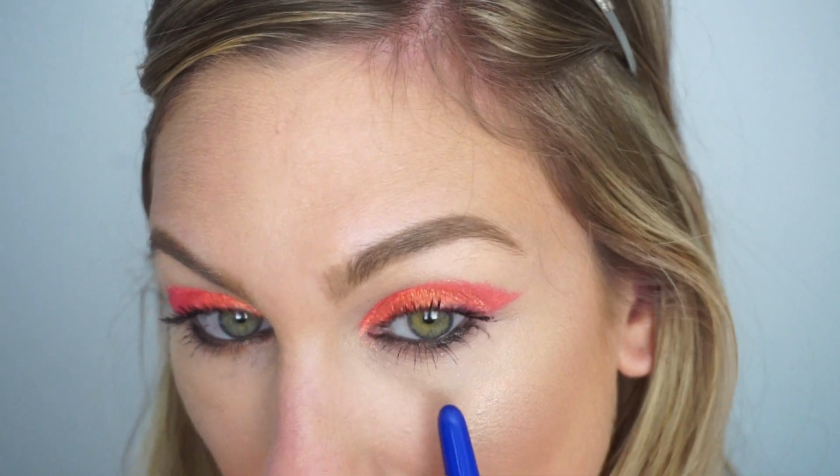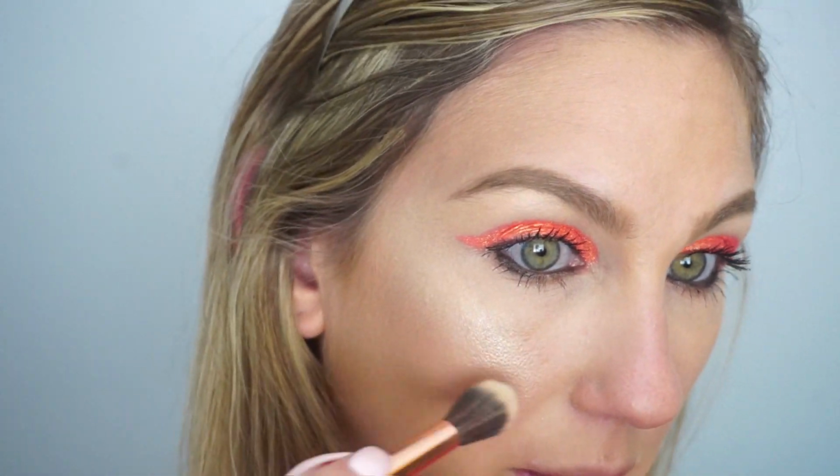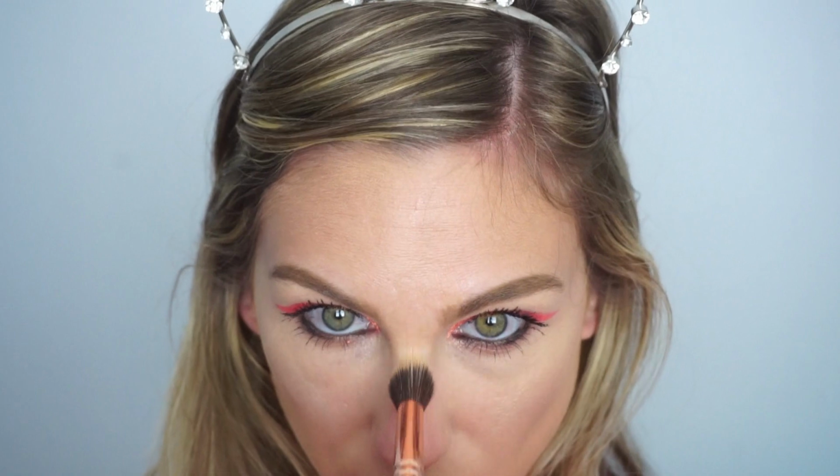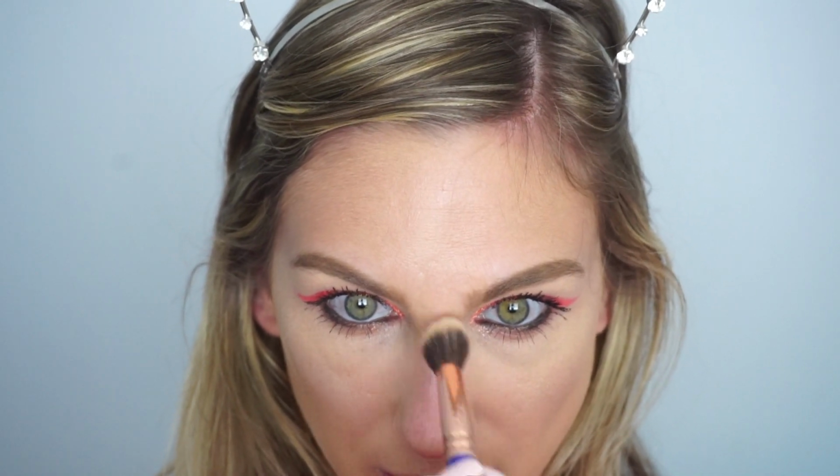I will say though, I'm getting a lot of mascara, especially on this eye. A lot of mascara down here. So when I try that mascara again from Essence, I'm going to skip doing my lower lashes just so I don't have that issue. And I'm just going to keep what's on my brush. I didn't add any extra product.